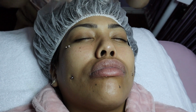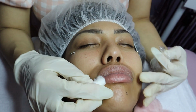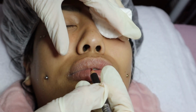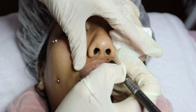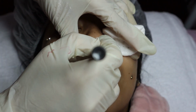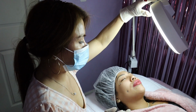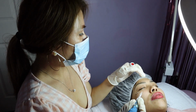So now I start to draw the shape on it. Okay, I start to draw the shape first, and I try to make the middle first. Now I'm done drawing the shape. So now I start to put the color on it.